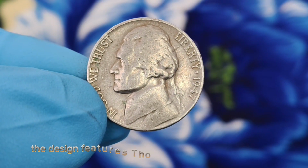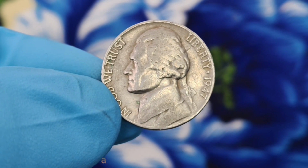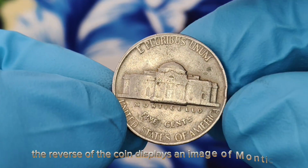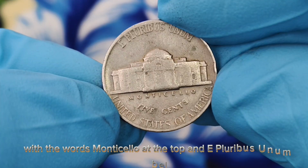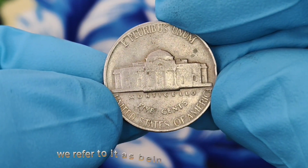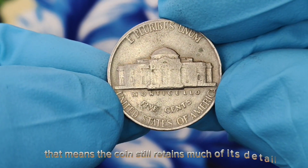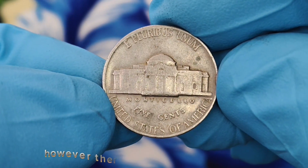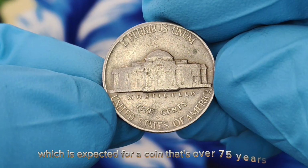The design features Thomas Jefferson's portrait on the obverse, with the words "Liberty" above and "In God We Trust" beneath. The reverse of the coin displays an image of Monticello, with the words Monticello at the top and E pluribus unum below. When assessing the condition of this coin, we refer to it as being in very fine condition. That means the coin still retains much of its detail, with Jefferson's portrait and Monticello clearly visible. However, there may be light wear from circulation, which is expected for a coin that's over 75 years old.